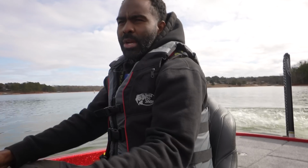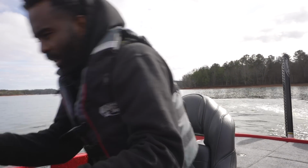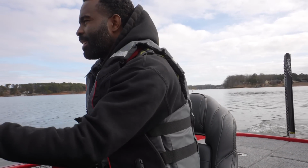Try out my trolling motor. I'm running a different trolling motor this year, running a Lowrance instead of a Motor Guide like I have in the past. So I want to just get a feel for it before I just show up to the tournament and take off fishing.